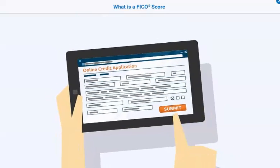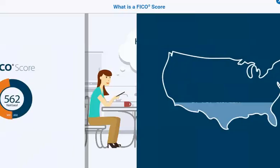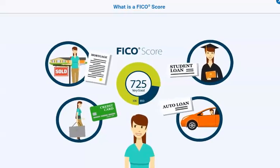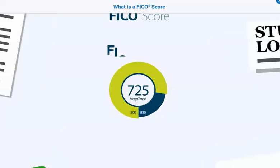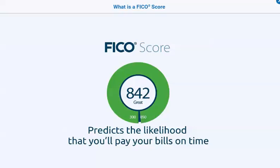Why do you need to understand what a FICO score is and how it's used? Because it's the credit score most commonly used by U.S. lenders. Every day, thousands of lenders use it to more accurately understand your credit risk and make more well-informed credit-granting decisions. In a nutshell, the FICO score is a number that predicts how likely you are to pay back a loan or other credit obligations in a timely fashion.